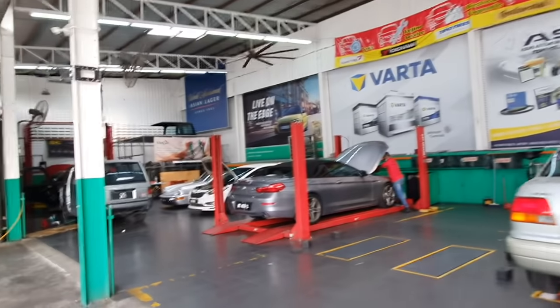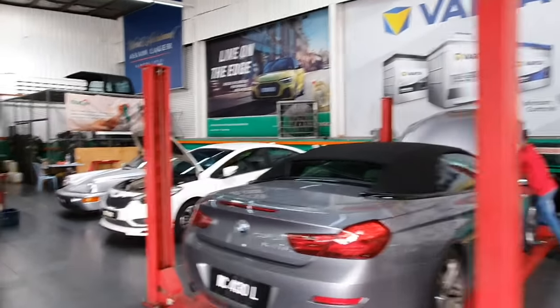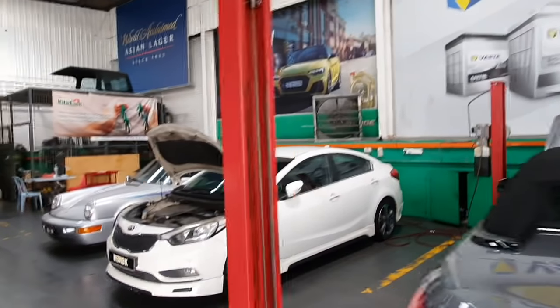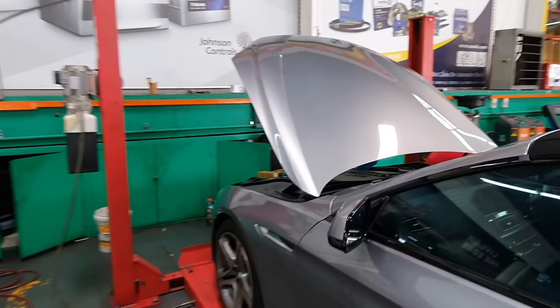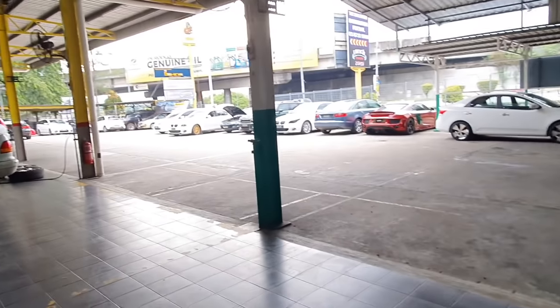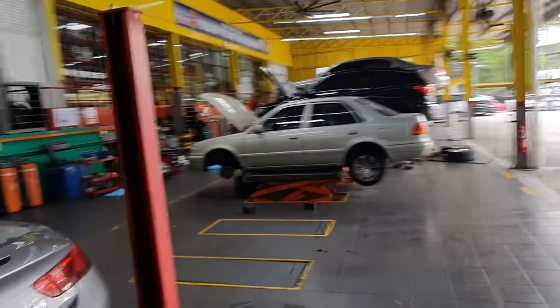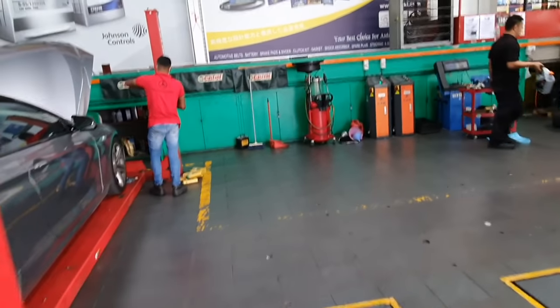Anyway, initially I wanted to change the oil and then do a car wash, but now I've got no time for a car wash. I'll just do the oil change. Mike from DNA Tuning has taken the reading of this car and is going to prepare the new software for the car. Then I'm going to come back here for him to load it in. See how it goes.